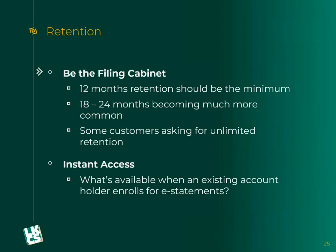Also think about instant access. What's available when an existing account holder enrolls for e-statements? So if I'm an account holder at your institution and I've been an account holder for 6 months, 12 months, 24 months, longer, and I've been a paper statement client the entire time, and I sign up for e-statements today, what will I see? Is the history going to be there? I've been a client for X amount of months, but is that history going to be there electronically for me? It should be, right? LKCS has history for everybody, okay?